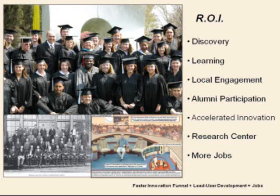Well, if it is in a research setting, you can have discovery, learning, local engagement. For a university, you can also have alumni participation. You can have accelerated innovation of services and products, and a dedicated research center, and also the creation of new and modern jobs in both the product and service sectors.